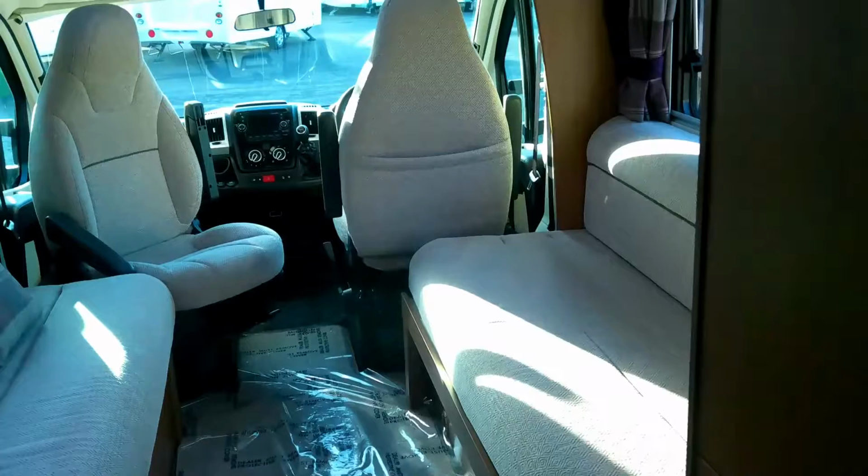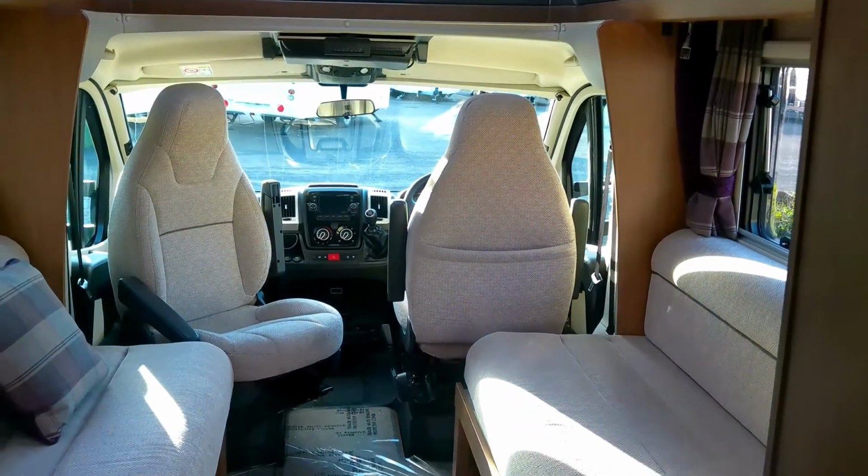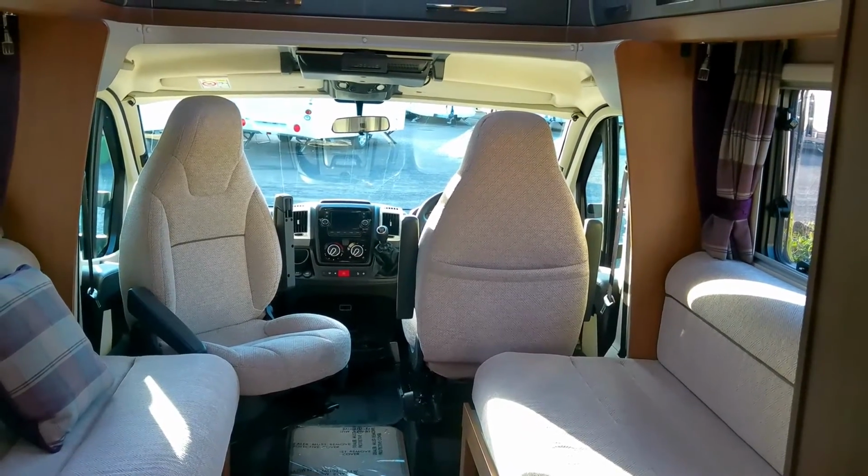So this Auto-Trail Tracker EKS is now on our showground, along with many other pre-owned motorhomes here at Dunaim Leisure. Thank you.